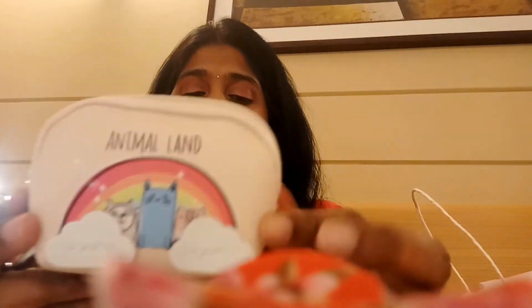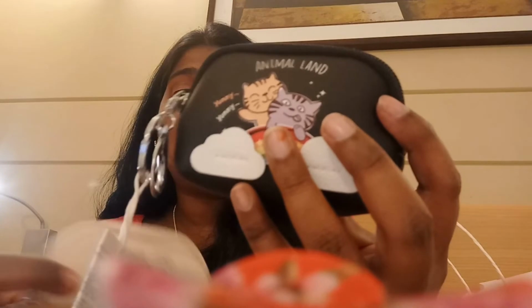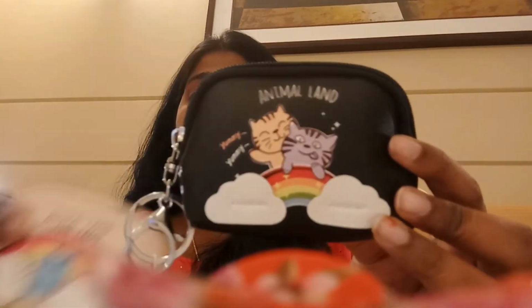And here come the last few items, which are really cute. So I bought these 2 little coin pouches, one for my sister and one for my niece. I really love it. I wanted one, but nevertheless I might get again. So these are so cute. These are good quality. I mean, the quality of these are nice. These are 150 each, and they say Animal Land, and I really like these 2 colors. So you can actually hook it up to a bag, or you can use it as a keychain kind of thing. It's really cute, isn't it? I mean, I really like these bags actually.